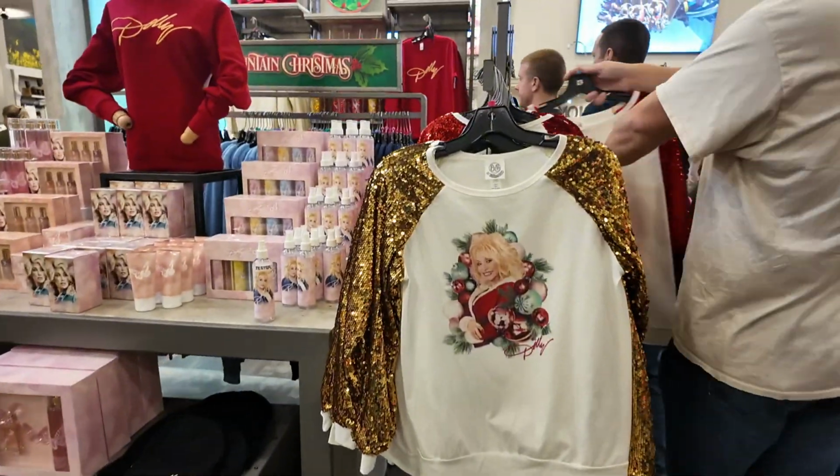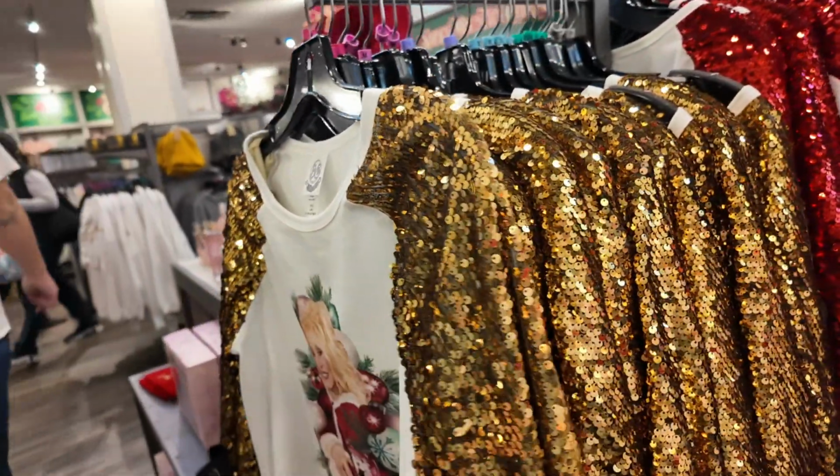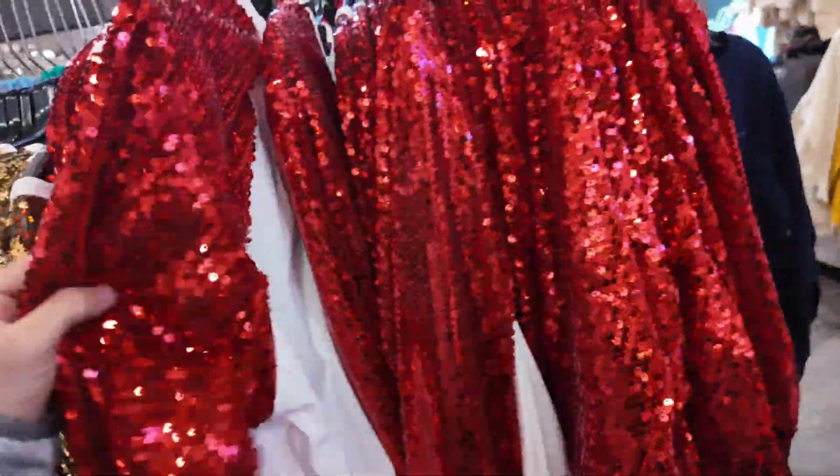Got this fancy little sequin shirt here. Sleeves are all covered in sequins. They've got it in gold and they've got it in red. Same picture, different colors.